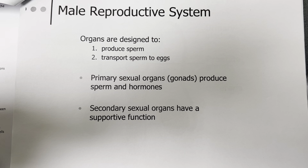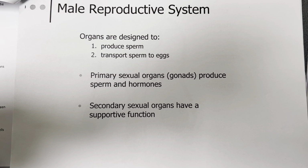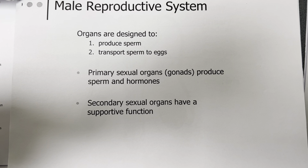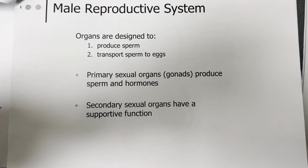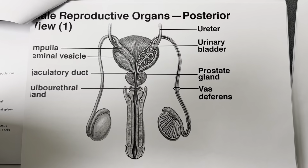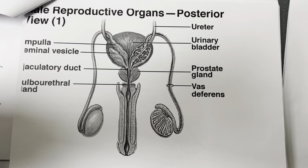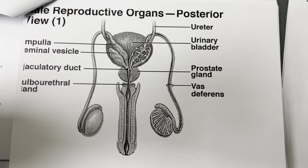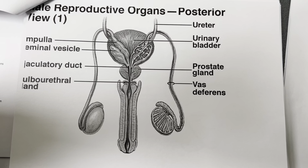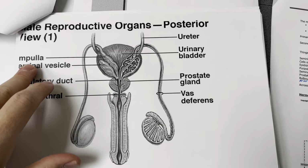In the male reproductive system, the primary sexual organs are the gonads, which produce sperm and hormones. Secondary sexual organs have supportive functions. Male reproductive organs, posterior: seminal vesicles, ejaculatory duct, urethral gland, vas deferens, prostate gland, urinary bladder, ureter. Some of it's cut off, so I can't really tell what that is.